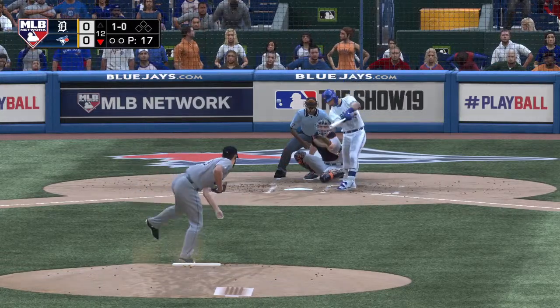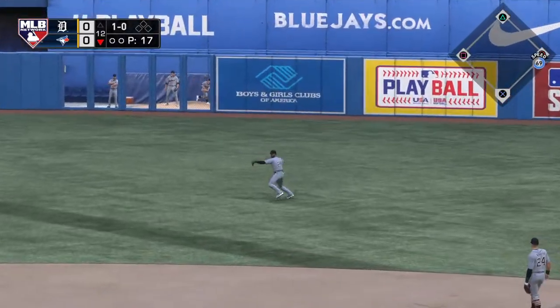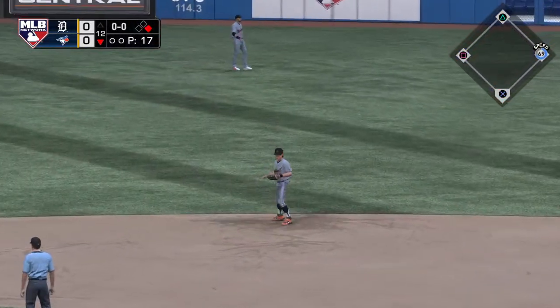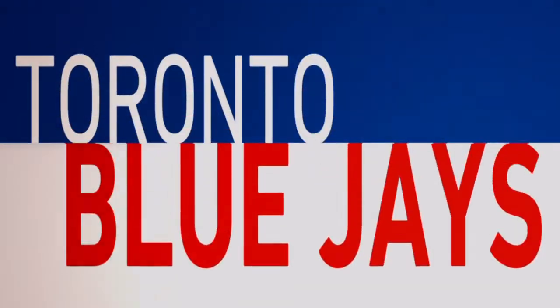Here it comes, 1-0. Swinging a blooper to the right side. Goodrum is after it, but he won't get there. It falls in. Hey, that's a nice piece of hitting right there to put the winning run on base.